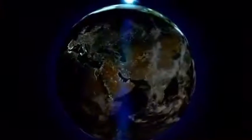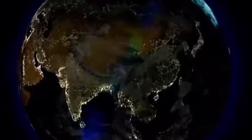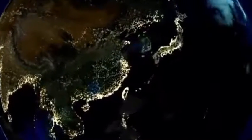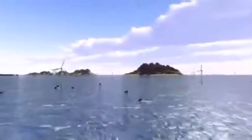By 2050, billions of people have been lifted from poverty into a global middle class. Urbanization has created enormous megacities, often along the coastlines, limiting the ability to produce clean energy on land. But offshore, where the winds are strong and stable, floating wind power offers cost-effective and clean energy to many of the world's coastlines and megacities.